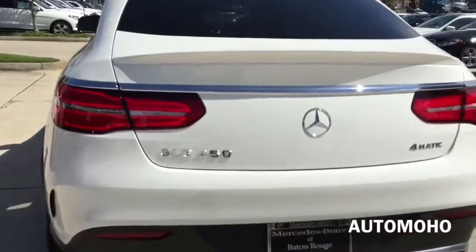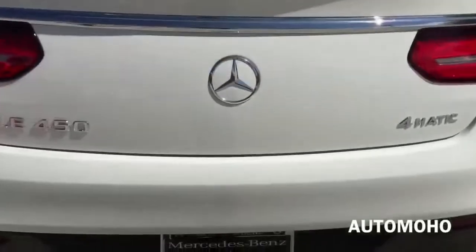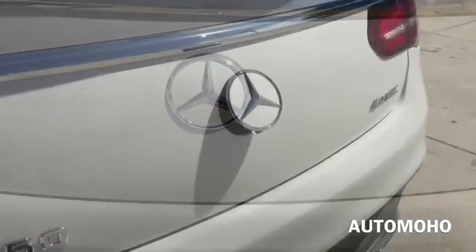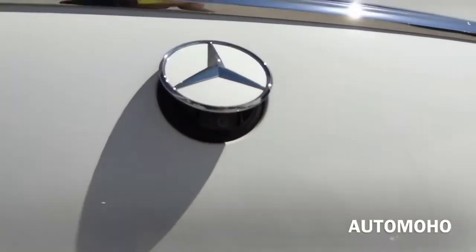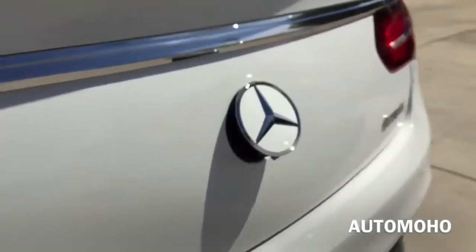And there's the rear deck spoiler with chrome strip that runs across the trunk lid. Rear view camera is located behind the Mercedes-Benz logo, and it will retract once the vehicle is in reverse.